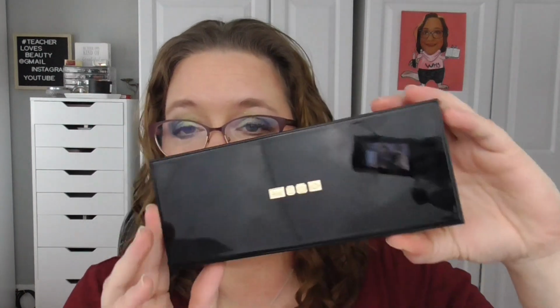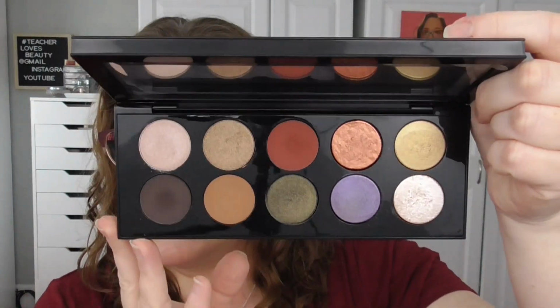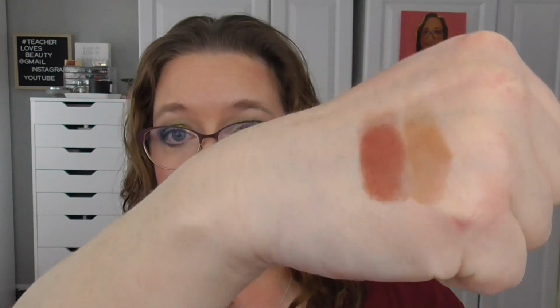So the first palette that I dipped my fingers into that I was really excited to use was my Pat McGrath Midnight Sun. I had this in a project to use it 3 different times, for 3 different looks, and I did. I really enjoyed this palette. It was really easy to use. The shades were really easy to blend, and the mattes are just outstanding. They blend really well together. They are very, very pigmented and not patchy at all. So I'm really enjoying using the Pat McGrath shades.